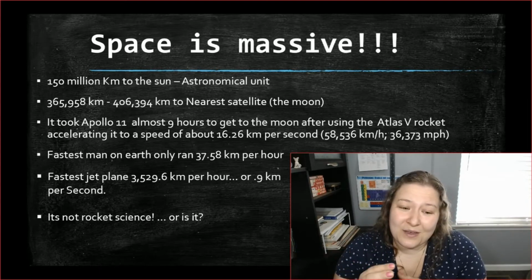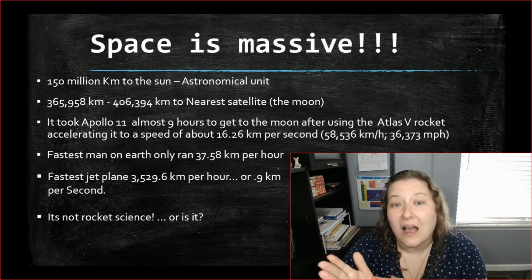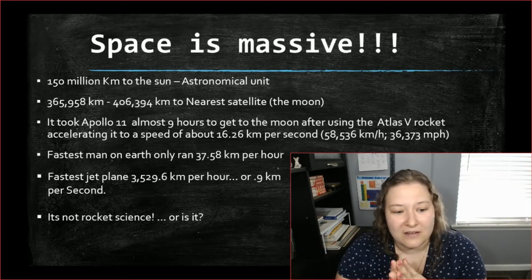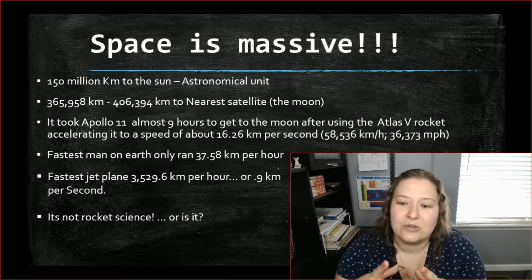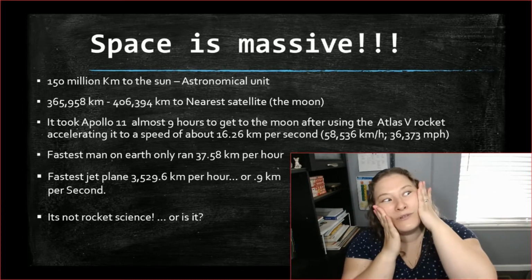The fastest man on Earth only ran 307.58 kilometers per hour, right? That's Bolt. And the fastest jet plane is 3,529.6 kilometers per hour. And if you were to relate that to how fast this rocket was going, I cannot believe those astronauts survived that. Like, I could just imagine how many G's were pulling your face back.